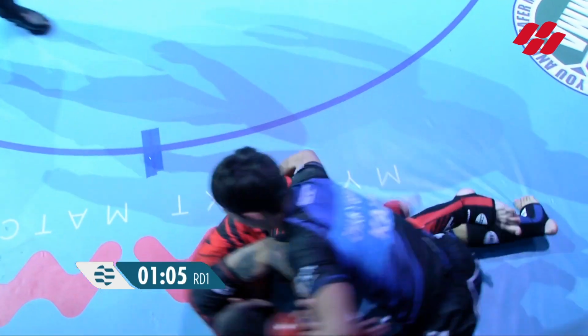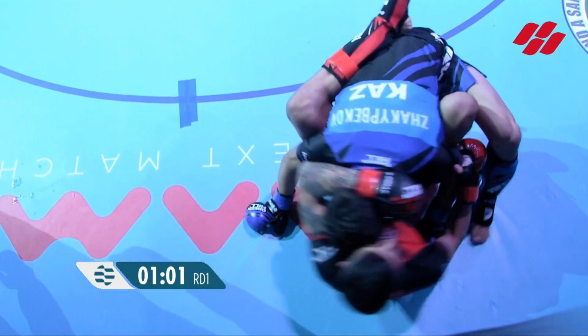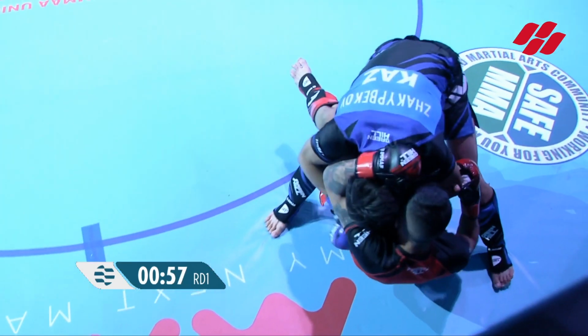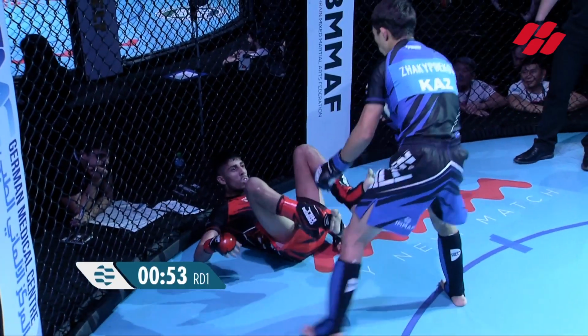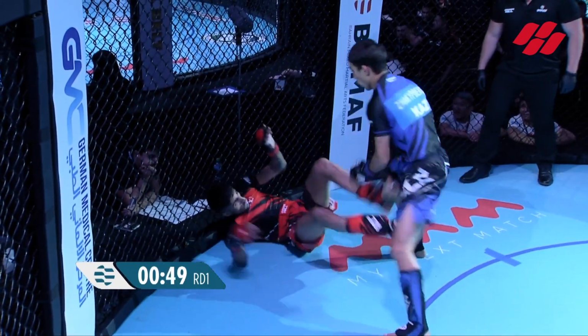A nice scramble there from Arif to retain this open guard position. Looking for the full guard, but can't quite get it. Jacıpbekov looking to disengage from this position, work the ground and pound and pass the guard here. Nice up kicks. Oh, nice up kick there from Arif.